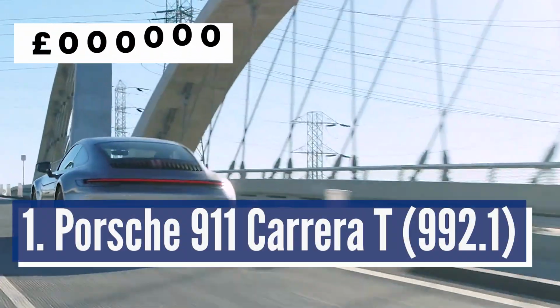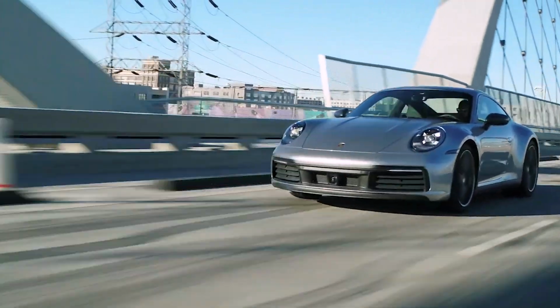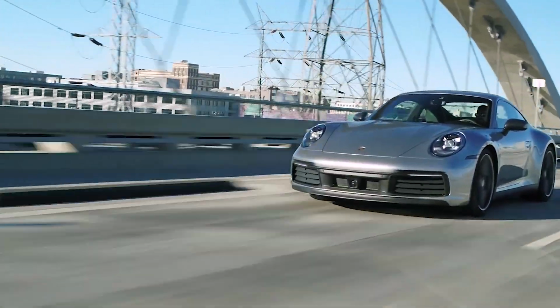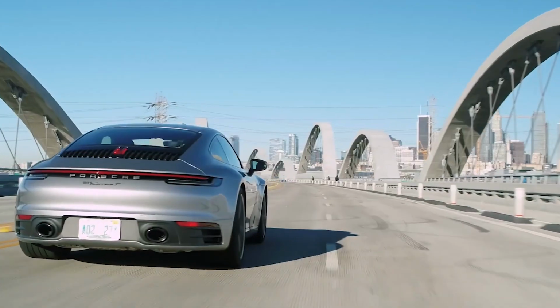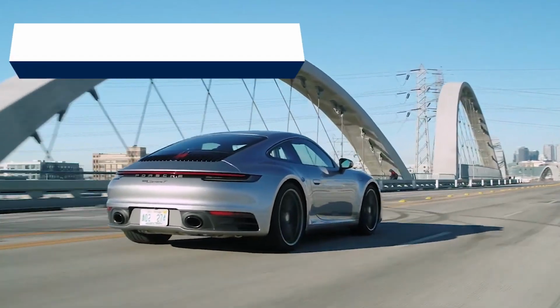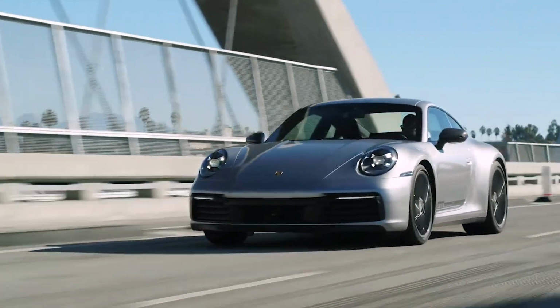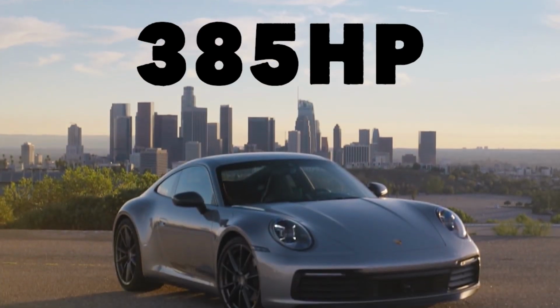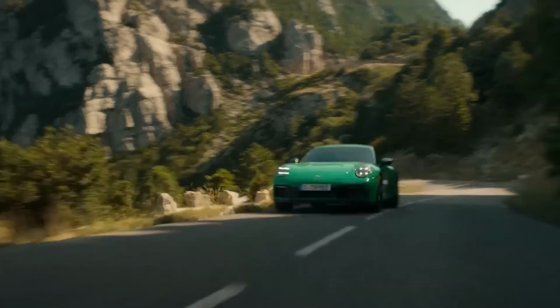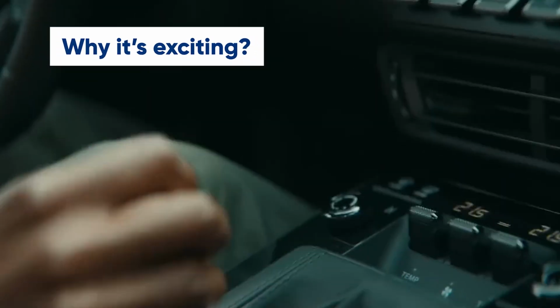Finally, here's one for the purists, the Porsche 911 Carrera T. While many thought the days of a manual 911 were behind us, Porsche has kept the dream alive. The Carrera T is all about simplicity and driving enjoyment. Powered by a twin-turbo 3-litre flat 6, this rear-wheel drive sports car delivers 385 horsepower through, you guessed it, a 6-speed manual gearbox. The 911 Carrera T strips away the excess.